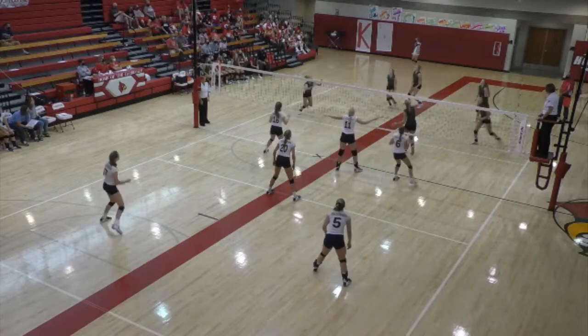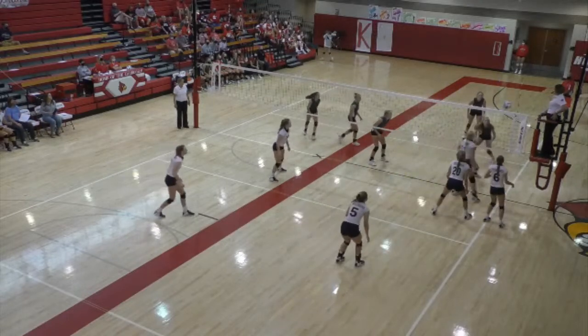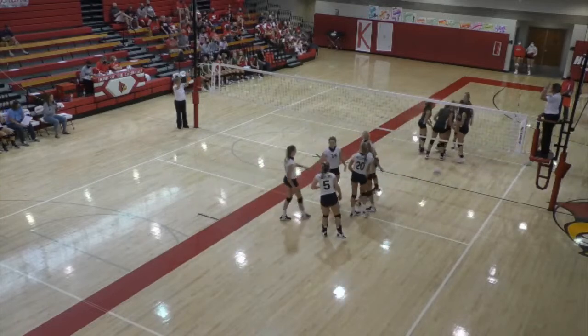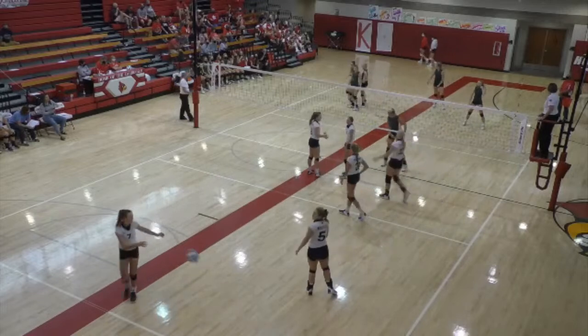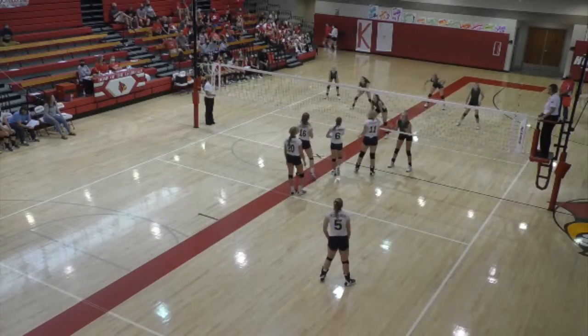Babcock with the serve. Ball's passed forward. They set the ball to the near side, pushes the ball, popped up. Ball's over on the net and out of bounds. Panthers get the point. Not pretty, but they keep it alive. And it's now 7-10. Panthers down by 3. Babcock again goes back to serve.